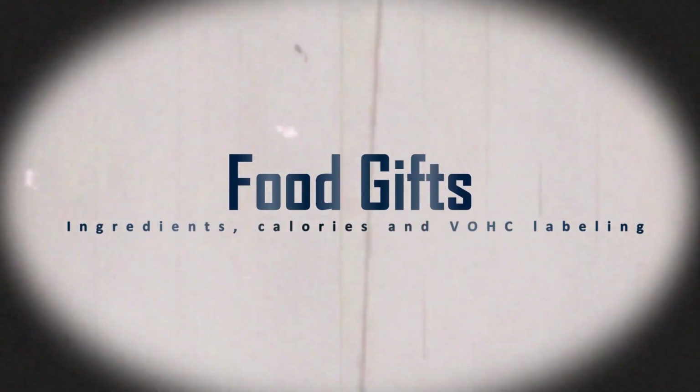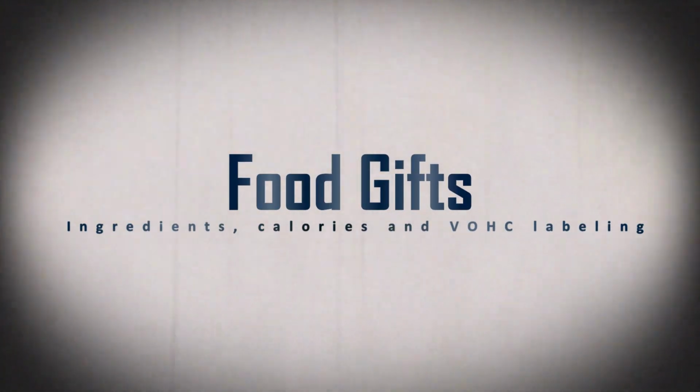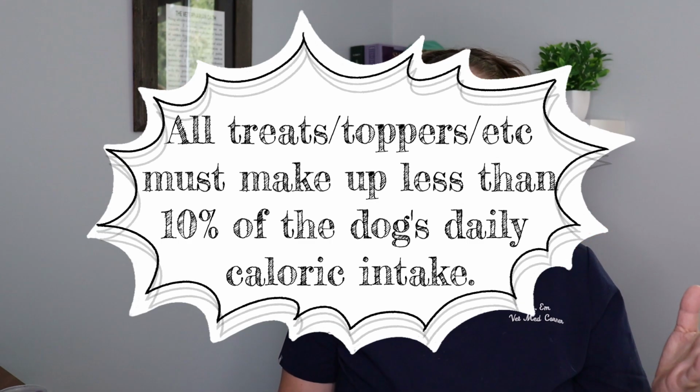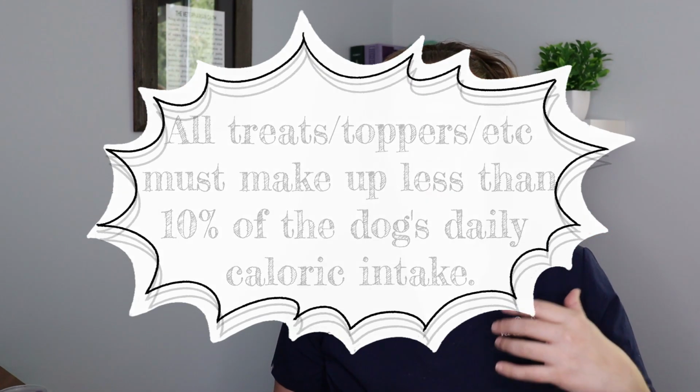First, let's talk about food gifts. If you are going to be giving a treat as a gift, that will fall into their 10% of their daily caloric allowance for their treats, toppers, additives, etc. And so you have to be very mindful of how many calories are in these sorts of items.